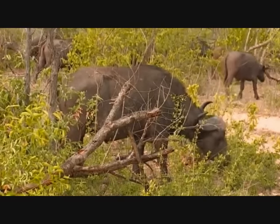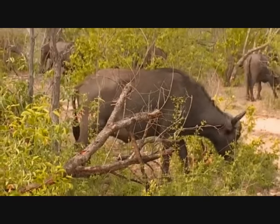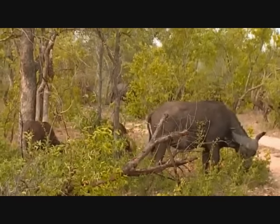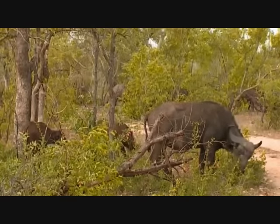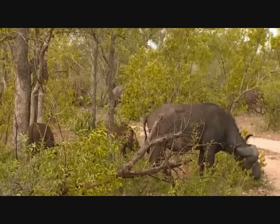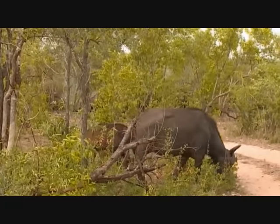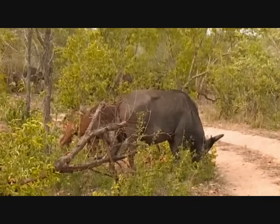I'm hoping this female is going to move forward and bring her little calf out with her. Lots of little babies. The lions have been following behind this herd, hoping to find a way to monopolize on the bounty that this is for them. Not sure which lions they are. We're going to have to wait and see and find out when we get there. But a buffalo herd is not quiet. They are all calling.